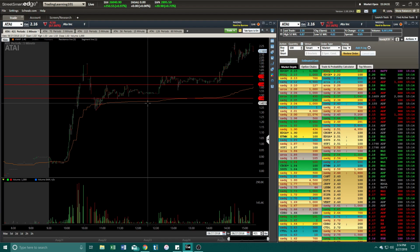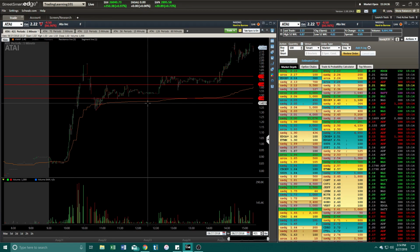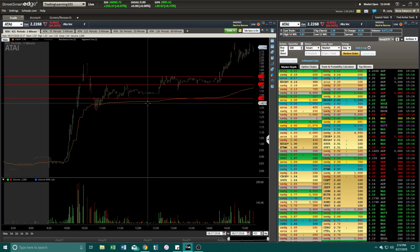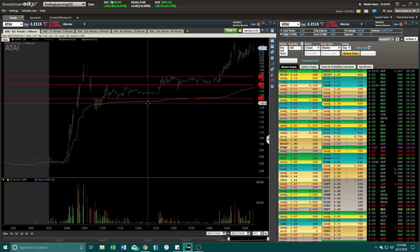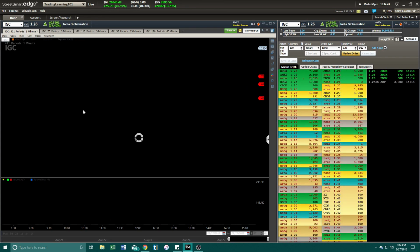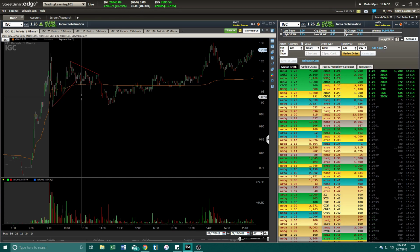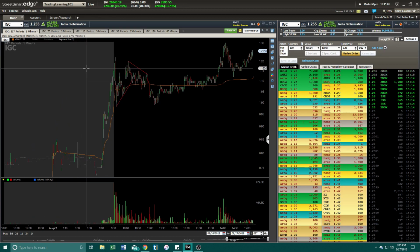That's a quick little trade recap for you guys. ATAI made 255 bucks. IGC would have been a great play today. I was really liking IGC this morning as it was coming up for the dollar breakout. And I normally don't play higher float stocks, and that seems to be the trend lately, is that these higher float stocks have just been going on really great runs.